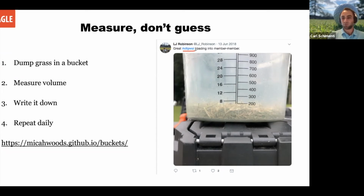That's great data. If we just measured that grass, that's the exact amount we grew in the last 24 hours. It's right there in our hands. Let's just measure it, right? So you dump it in a bucket, you measure it, and you write it down. It's really simple. It takes less than a minute. And you do that every day.